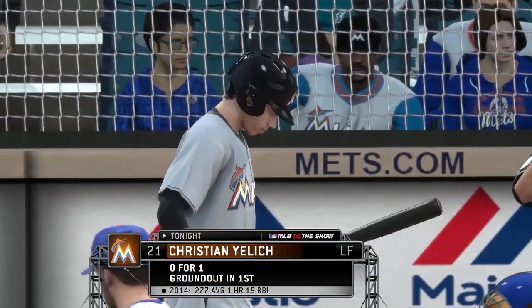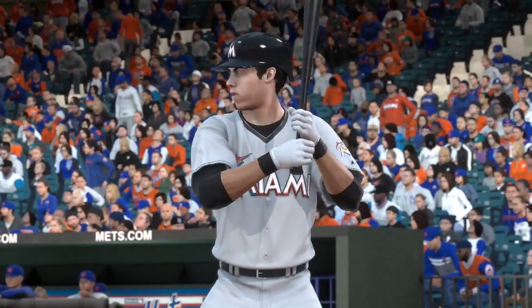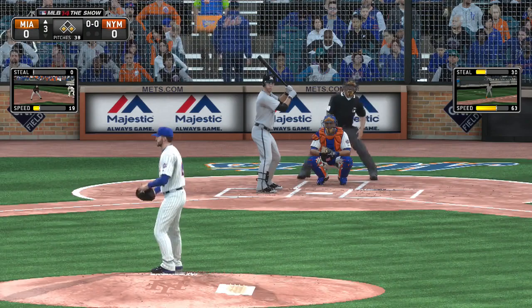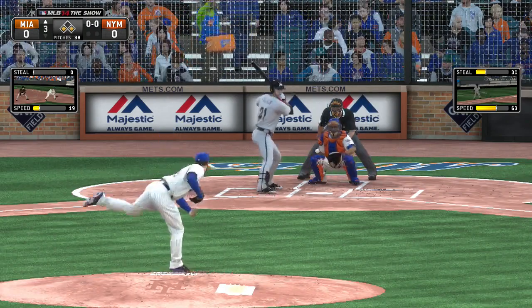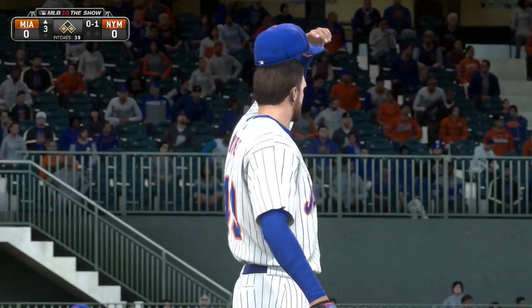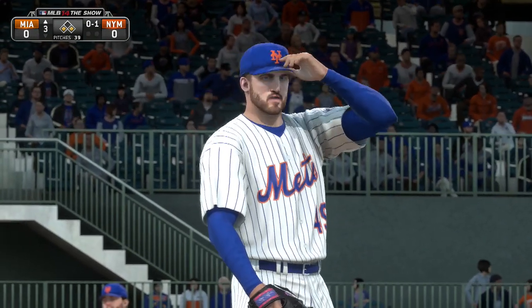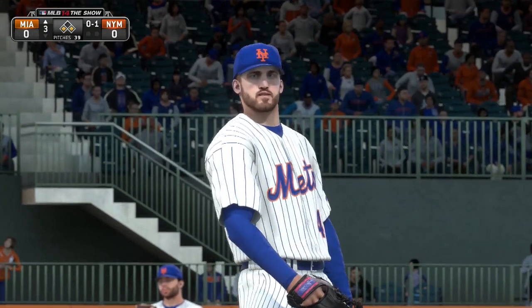Christian Yelich will get a second shot now. He grounded out to start the ball game. First pitch is a changeup for a called strike. Now with 2 on, nobody out, you got to be thinking strikeout or double play out there on the mound. One or the other is what you really need. Go!